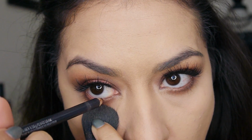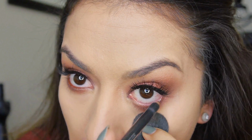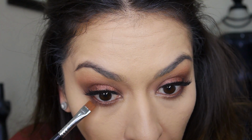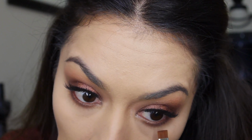So I just keep building up that color, and then I'm going into the waterline with MAC Costa Riche eyeliner. It's just a beautiful reddish brown eyeliner. It's my all-time favorite liner to put in the waterline. And I continue to deepen the lower lash line using a flat definer brush and just packing on some more of that brown shadow.